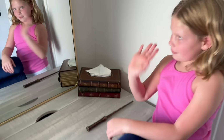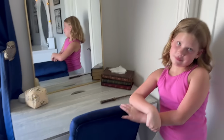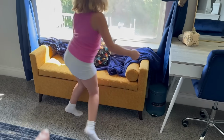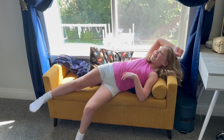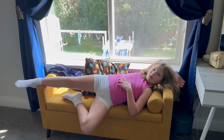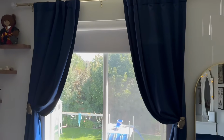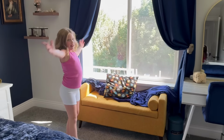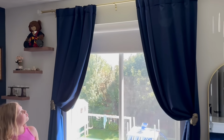That's so cute. And she's got her little vanity there so she can get ready in the morning. This is one of my favorite things she picked out for her room. This little ottoman bench is so cute. I love the color that you picked out. And I love the blue throw that you got because it matches the rest of your room and all the color palettes. So pretty. Okay. The curtains, awesome. Love them.